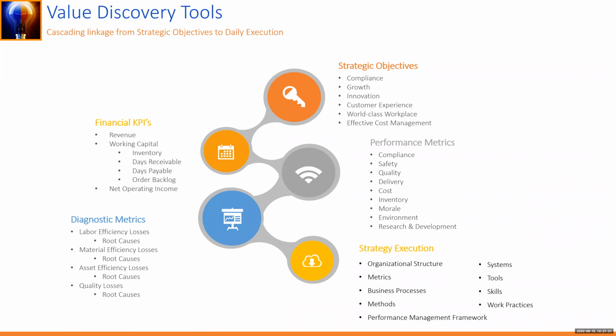Some of the tools that we look at, starting with the strategic objectives. Again, everything begins with the value: what are the high level goals of the organization, and what is important to be achieved over the different timeframes. Looking at how the different KPIs, whether they're financial or more operational metrics, really tie into those different objectives. And then drilling down from there: how are those metrics impacted within the organization, and doing those diagnostics. And then really looking at how the execution processes within the company are structured.